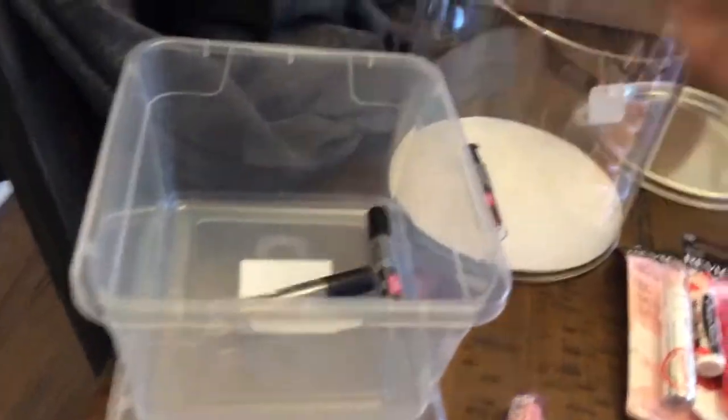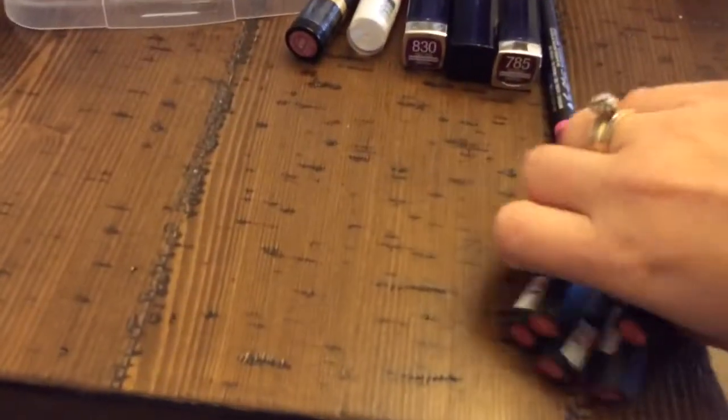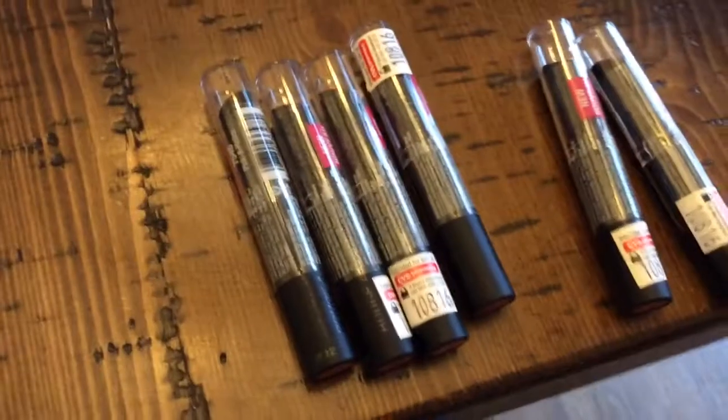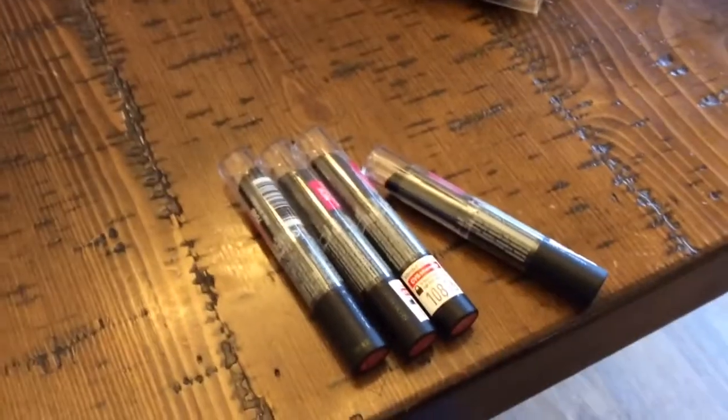So right here, again, there's one of each, so we'll do 1 and 1. Here, this color is one of my favorites, so I think I'm going to keep 2. And then these 4 can go. Okay, here again, I'm going to do keep 1, get rid of 1. Right here, I have 3, but I'm going to keep 1, get rid of 2. Okay, this one right here is my favorite shade of lipstick, but honestly, I don't need more than 2. So I'm going to keep 2 and get rid of 4. Okay, here again, I'm just going to keep 1. I'm going to keep 1, and then all of these can go.